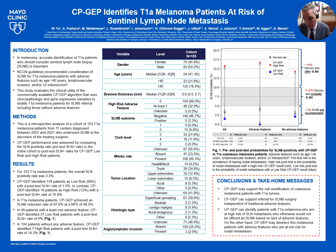So therefore, as a conclusion, we say that CP-GEP may support the risk stratification of cutaneous melanoma patients with T1a tumors. CP-GEP can support referral for SLNB surgery independent of traditional adverse features. And CP-GEP can identify patients with T1a melanoma who are at high risk of SLN metastasis, who otherwise would not be offered an SLNB based on lack of adverse features. On the other hand, CP-GEP may deselect thin melanoma patients with adverse features who are at a low risk for nodal metastasis.